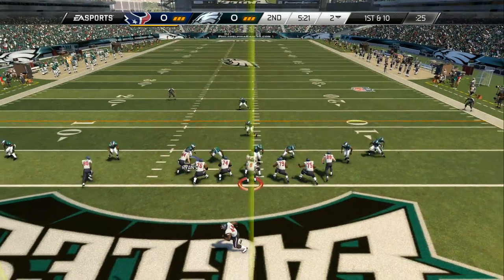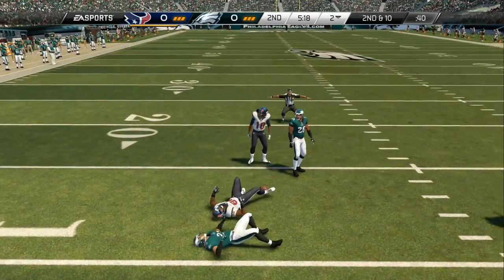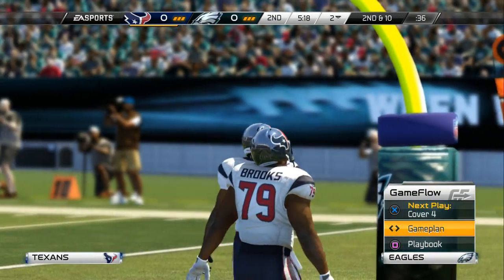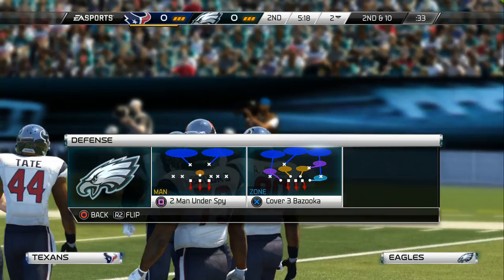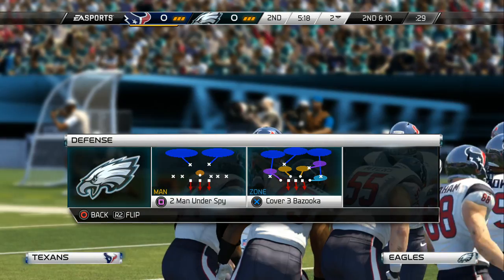Plenty of defensive backs out on the field for this one. The throw to the left, and it's incomplete. Just couldn't hold on to it after the hit. Good anticipation that time by the defender. He gets to the receiver just as the football is arriving, and he makes a beautiful hit to knock the football loose.